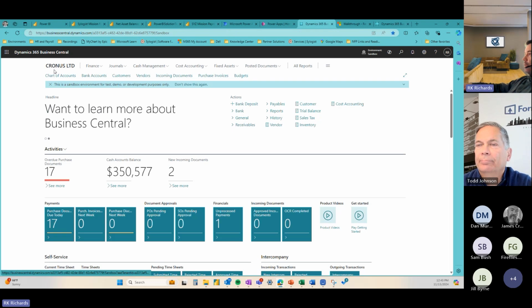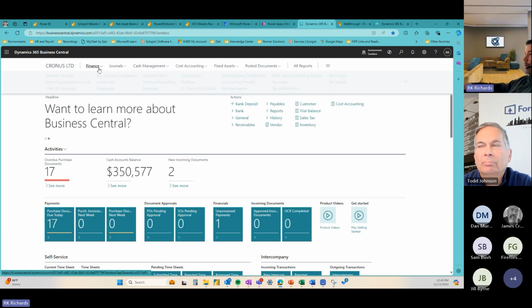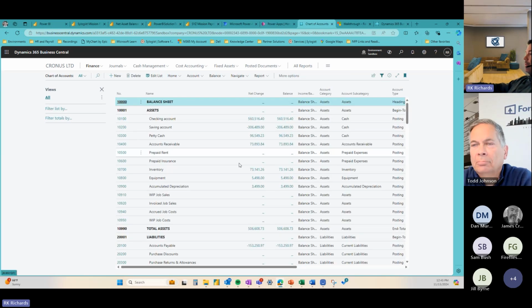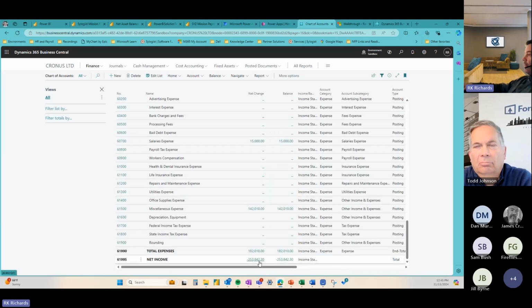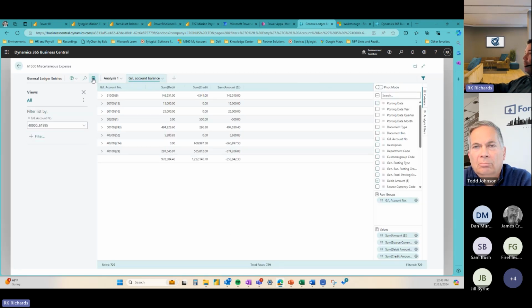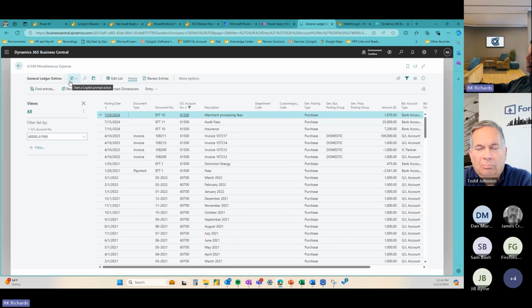The last one I'm going to touch on, Todd, is just ad hoc reporting. Again, if I go into my chart of accounts page, I previously showed you the analysis mode where I could create a pivot table, but now they've even taken it a step further.